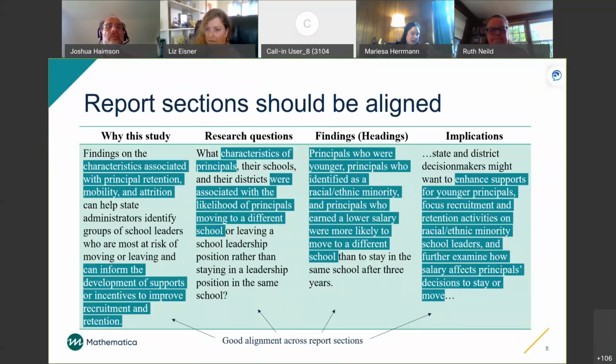So the why the study motivates a specific research question by describing how stakeholders needed to know what characteristics were associated with principal retention, mobility, and attrition because they wanted to develop supports and incentives to improve principals' recruitment and retention. The research question asks what characteristics of principals are associated with mobility as well as retention. We have findings headings that then address the characteristics that are associated with mobility. So you can see in this example, it's principals who are younger, those who identify as a racial or ethnic minority, and those who earn a lower salary.